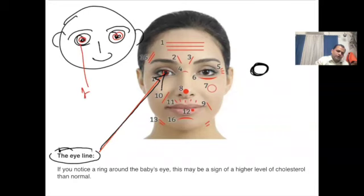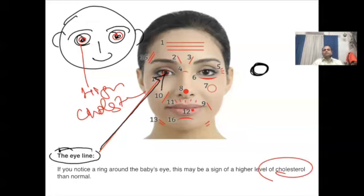This is showing high cholesterol. Even in kids, there might be high cholesterol because the mother is taking too much cholesterol. The mother is not able to digest fat properly, having improper metabolism of fat, having more cholesterol. Then the baby is also getting more cholesterol, and there might be a ring around the eyes. It might be in adults as well, and this is showing a high cholesterol level.